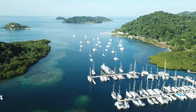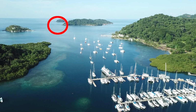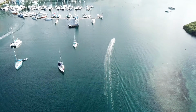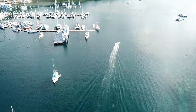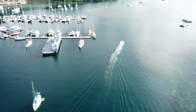The most important thing, firstly, when coming in, there are two islands: keep close to Grand Island, because there are some reefs close to Linton Island. So just keep a little bit close to Grand Island, and after that follow the drone and I'll show you the route, how to get to the Marina, or if you want to go to another anchorage, it is better to go through the Marina, and you will see it from the drone as well.